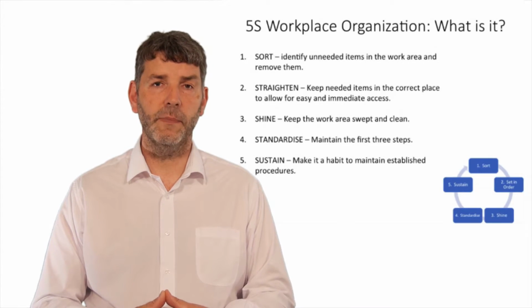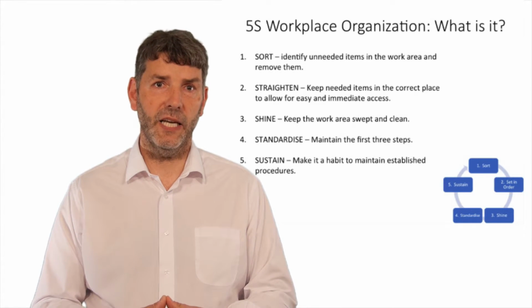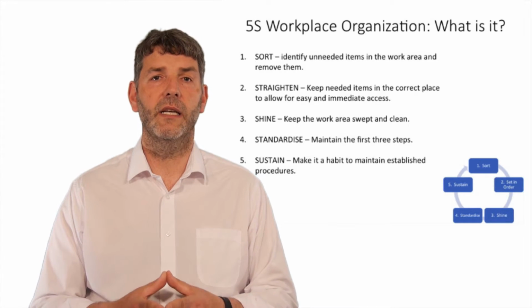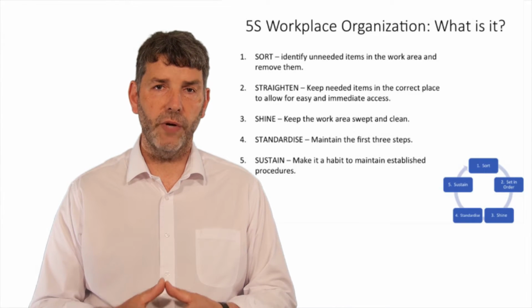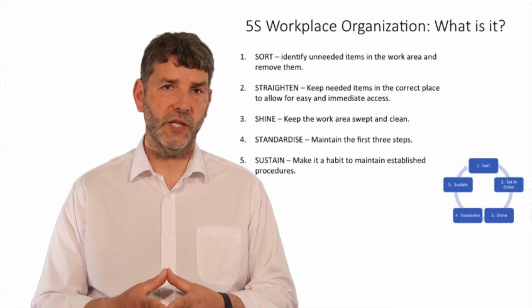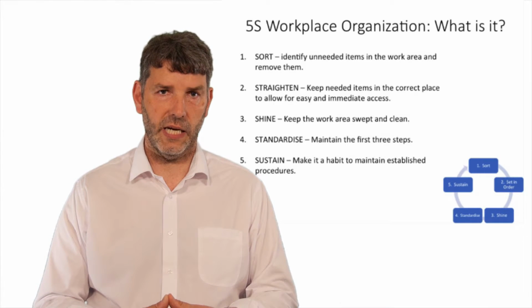The first of these tools is something referred to as 5S. It's called 5S because there are 5 steps associated with it, and amazingly, each of them begin with the letter S. Hence, it's called the 5 S's. The first of those S's is the word sort. The next is the word straighten, or sometimes called set in order. The next step is called shine. The next one is called standardize, and the last of the 5 S's is called sustain.